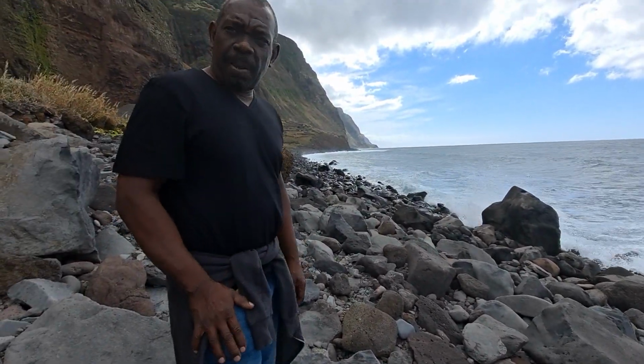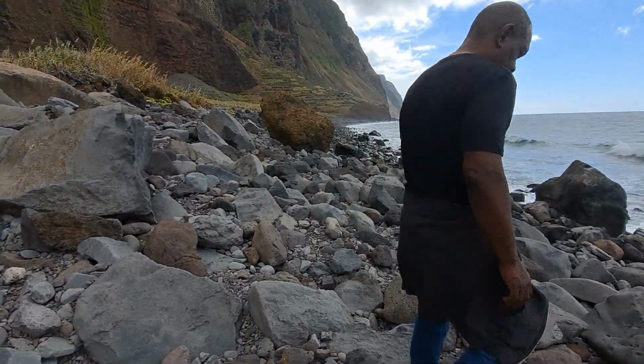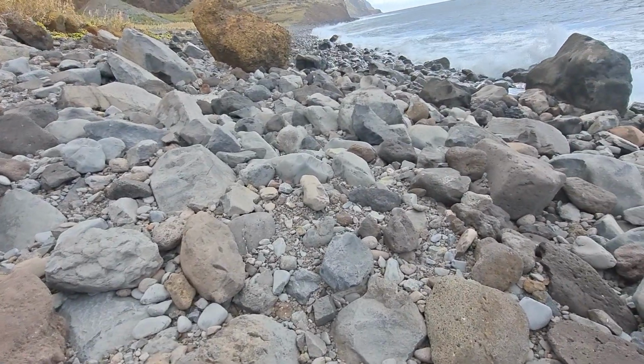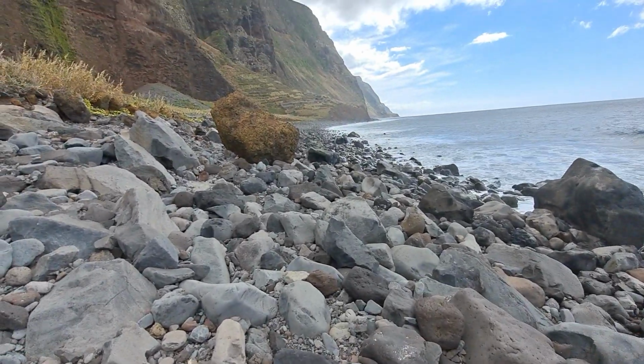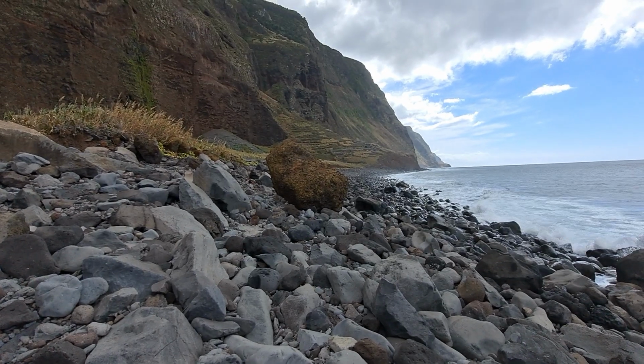I think they'd call this a pebbly beach, darling. I think you're right. Yep. Boulders with pebbles and stones. Hey, there's loads more. Loads up there, look.